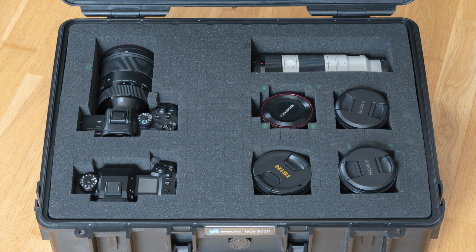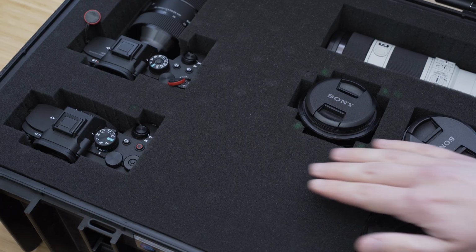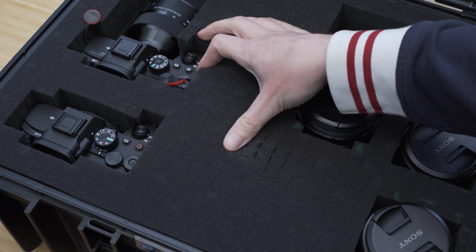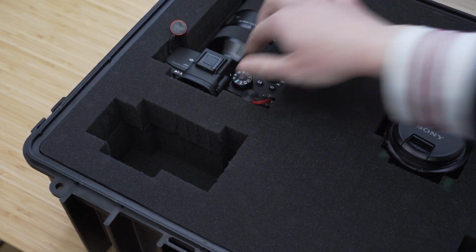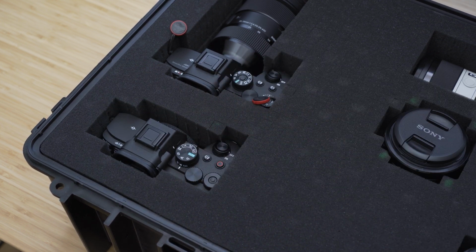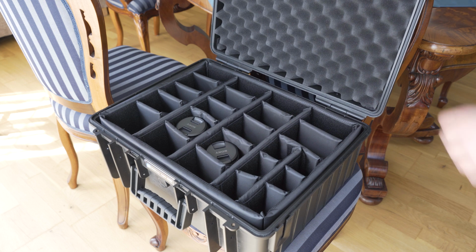These cases are available in many shapes and sizes. This 5000 version is ideal for 2 or 3 bodies and 4 to 7 lenses depending on the size. The inner part is fully customizable. It comes with a pre-cut foam that you can configure to fit your specific cameras, lenses, and other gear. An alternative is this Velcro organizer, which is also highly customizable.